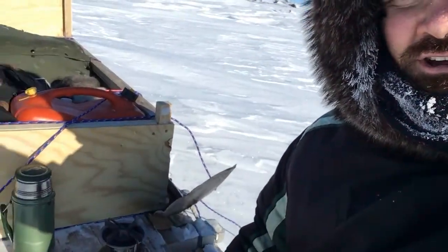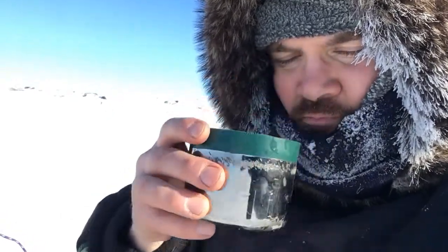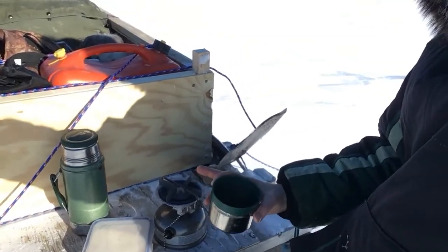All right, well, I just stopped here and I'm having a little bit of hot tea out of my thermos, and oh, it tastes so good. Really good to be out here. I had a nice little plan. I was going to cook some Klik on my stove there, but the stove's malfunctioning a little bit.